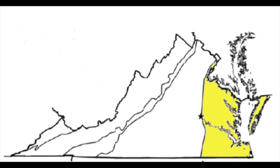The coastal plain is sometimes called the Tidewater region. It is the part of Virginia that is furthest to the east. Think back to your compass rose and which direction east is. Now, a coast is land that touches the ocean, and that's where this region gets its name from.